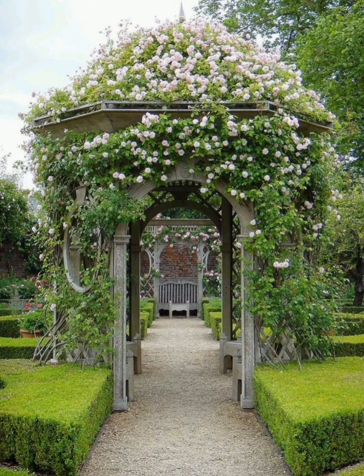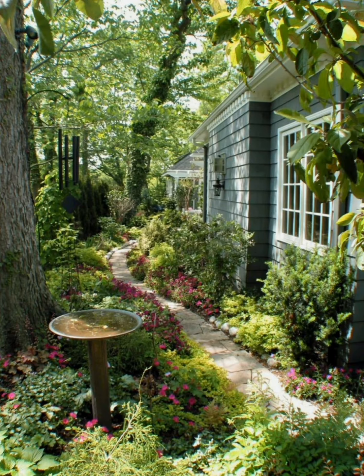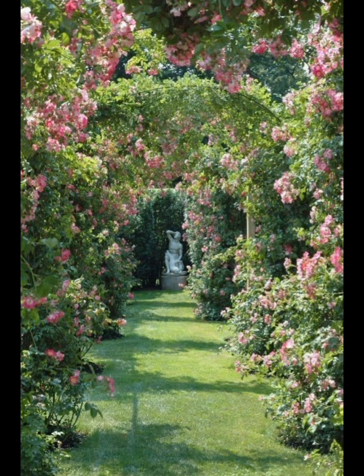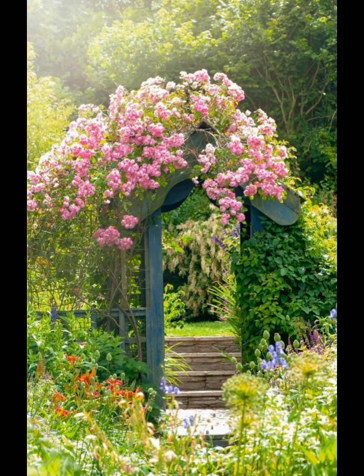Roses, timeless and versatile, perfect for any garden style. Sunflowers, bright and cheerful, they attract pollinators and bring joy. Lavender, known for its calming scent, it's also a great pest repellent. As you design your flower garden, consider creating layers. Taller flowers at the back and shorter ones in front to create depth. Remember, using a variety of bloom times ensures something is always in flower.